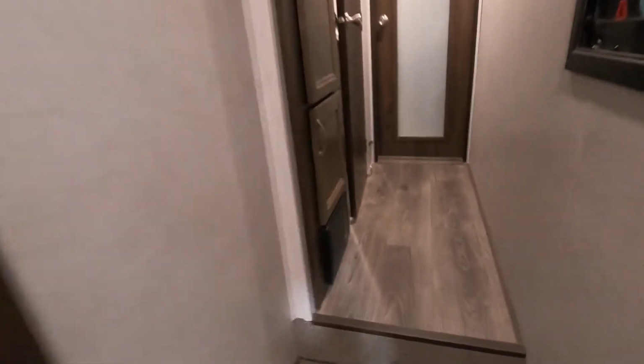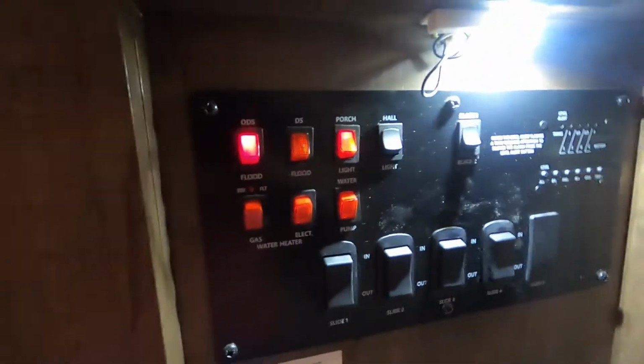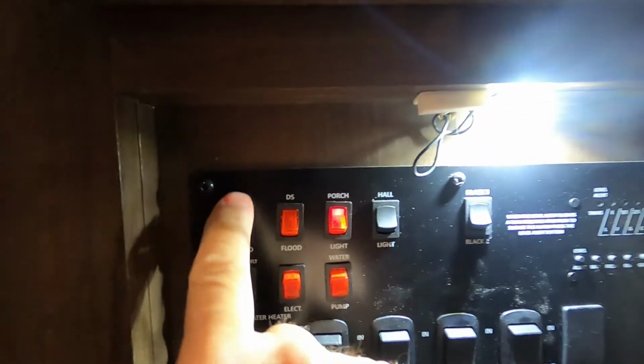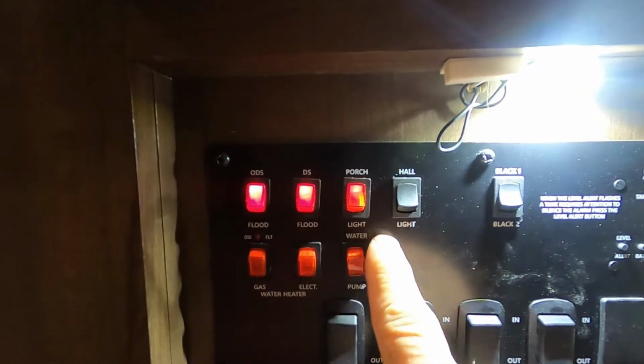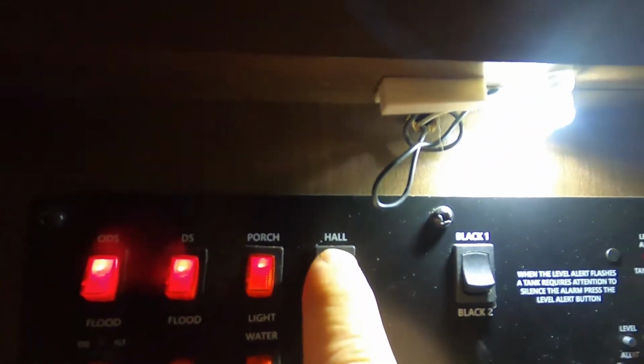Coming up, we're going to head right down our hallway to this little panel down below. It's going to be our control panel. Let's start up here on the left with our floodlights out front. More lights here. This is our awning light, hallway light. We're sitting right now.